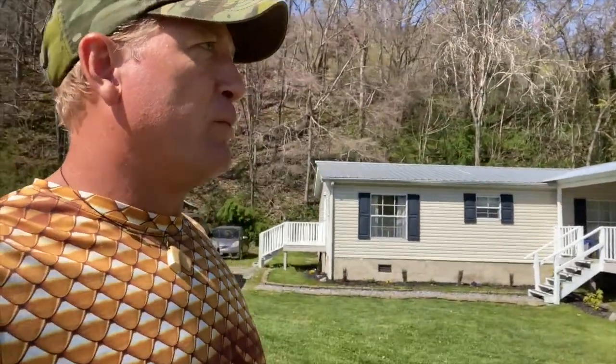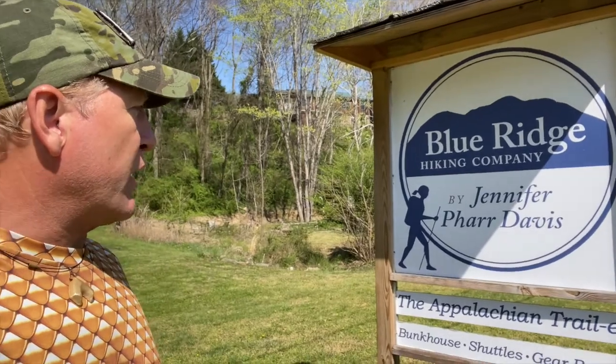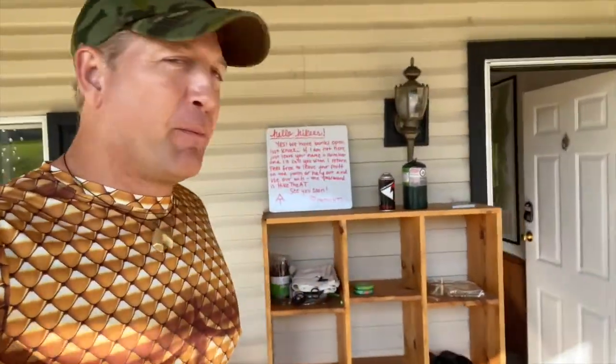And just as you turn onto Bridge Street, almost immediately you're going to come across the next hostel, which is the Blue Ridge Hiking Company trailer, or the Appalachian trailer. All right, gang. Well, let's go check out the Blue Ridge Hiking Company.